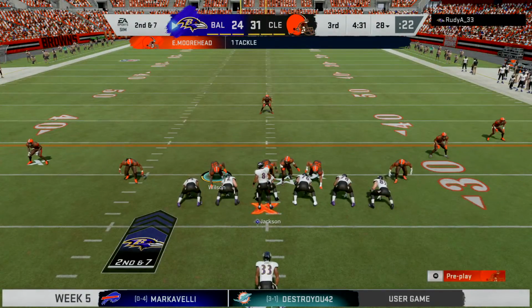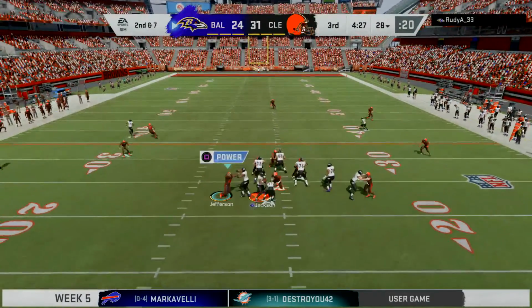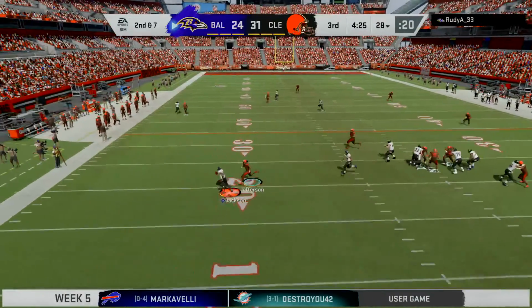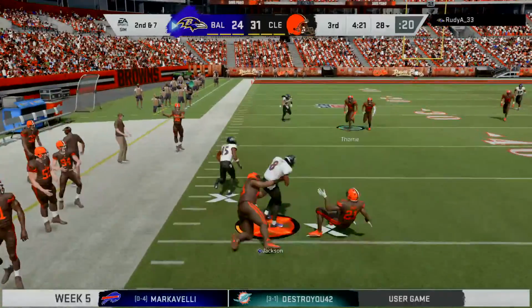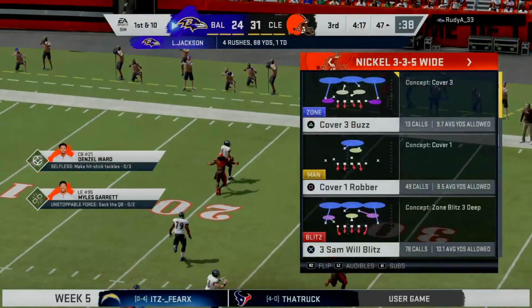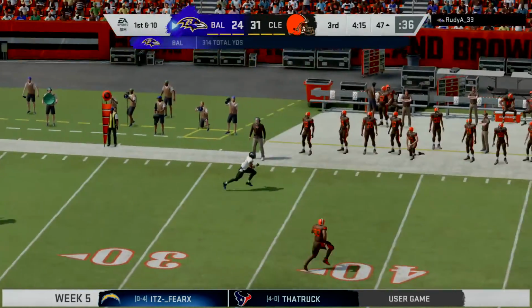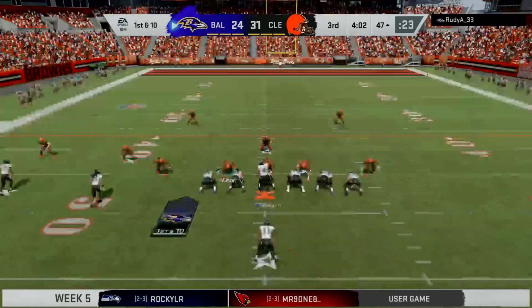Here's 2nd and 7 now from the 28. They go play action now. Jackson buying time to his left. He'll run it. He'll have a first down past the 40. And he's got it across the 50 to the 47-yard line. That one good for 26 and a first down. You can just kind of sense the momentum turning here.